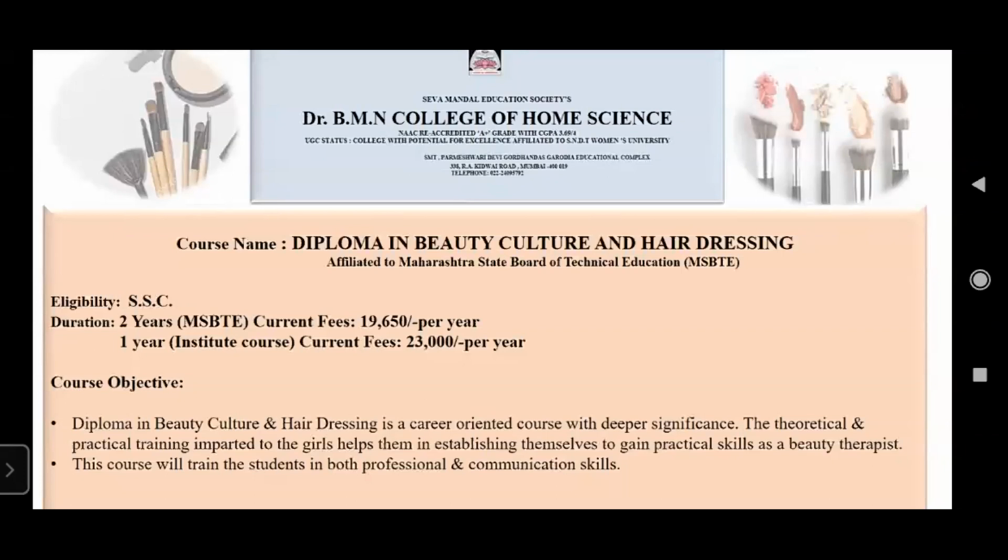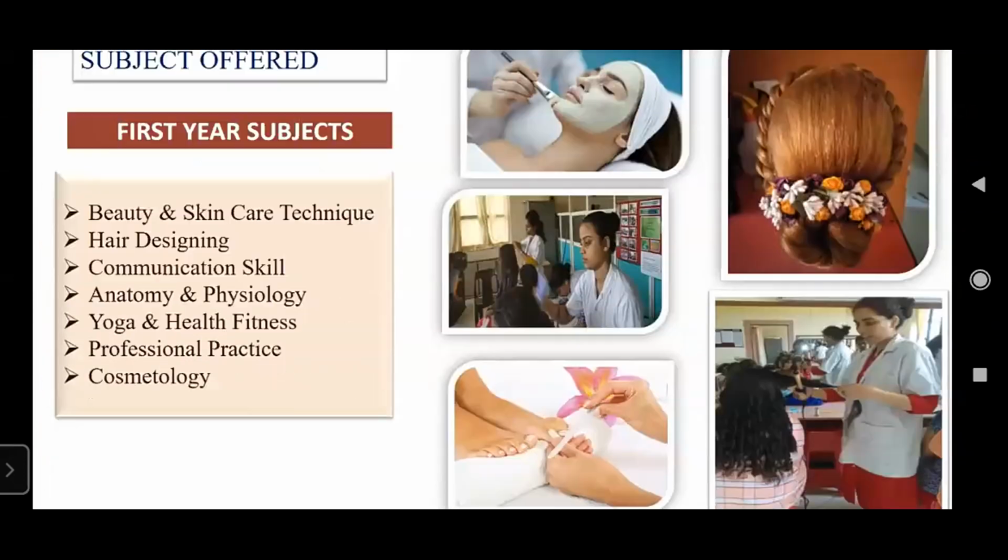This course in our college is for girls only and it is designed to impart application based study with in-depth theoretical knowledge. We aim to prepare you to be employable, financially independent, and develop entrepreneurial skills within 2 years. The subjects we offer are comprehensive, covering all aspects of beauty therapy from basic to advanced under one roof.